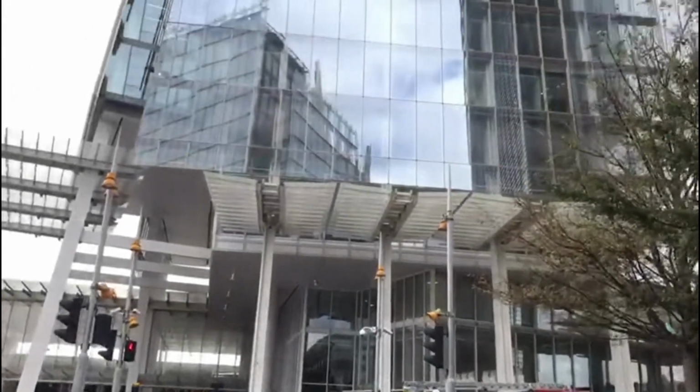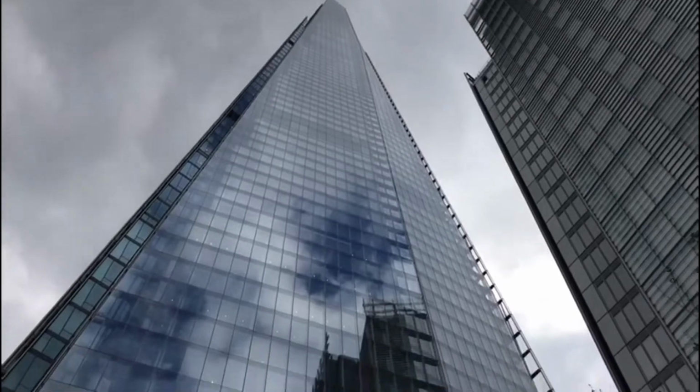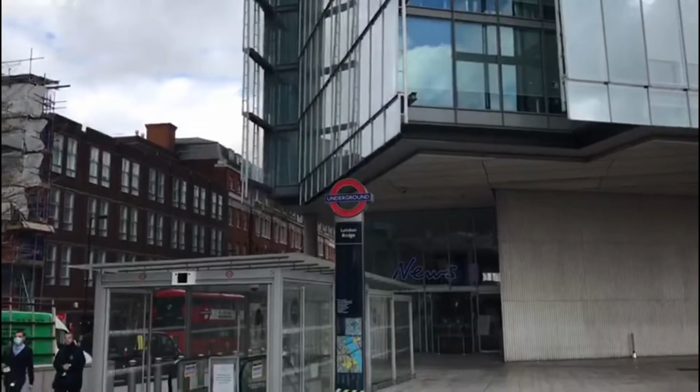This is Jarrar, visiting the 6th tallest building of Europe and the tallest building of the United Kingdom, the Shard. The building is situated in the heart of London and the nearest station is London Bridge.